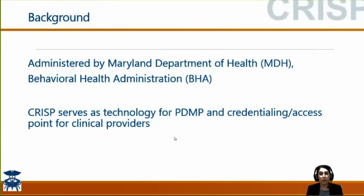So as quick background, the PDMP is administered by the Maryland Department of Health, Behavioral Health Administration. They actually run the program, and CRISP serves as the technology for the PDMP and serves as the credentialing and access point for clinical providers.